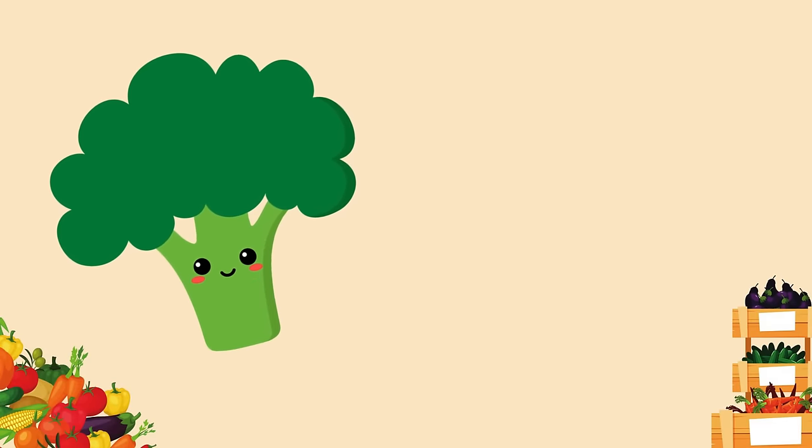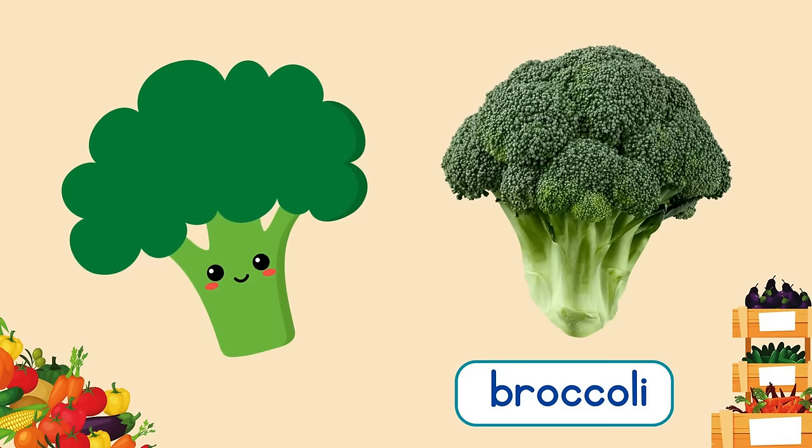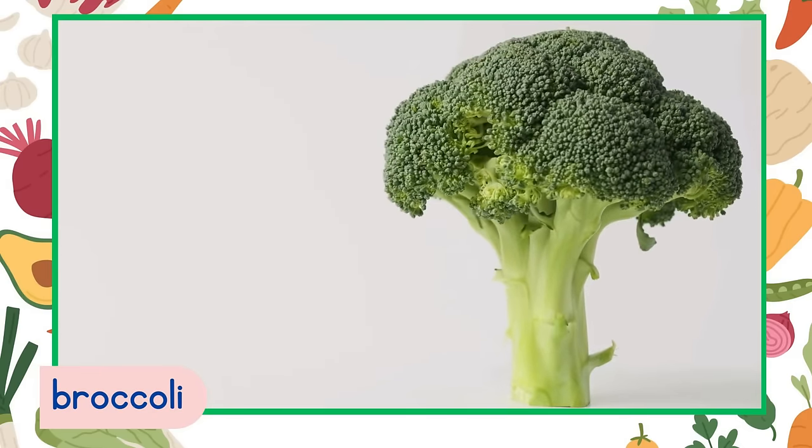Can you guess this vegetable? Broccoli. This is a broccoli.